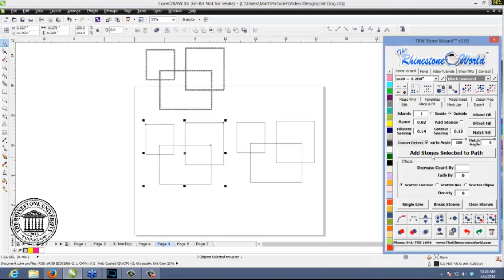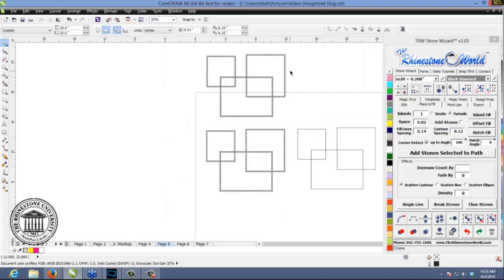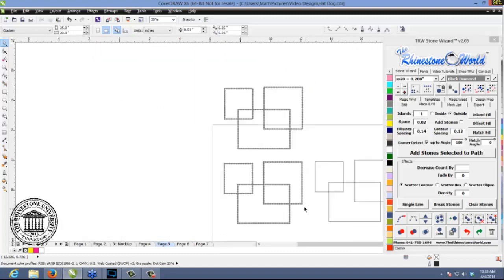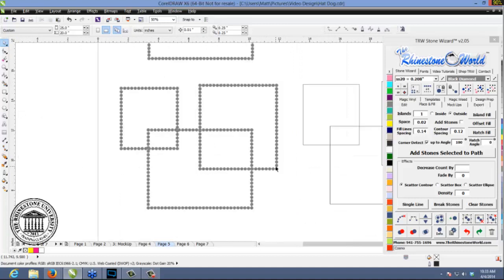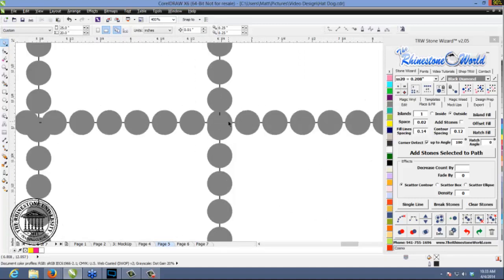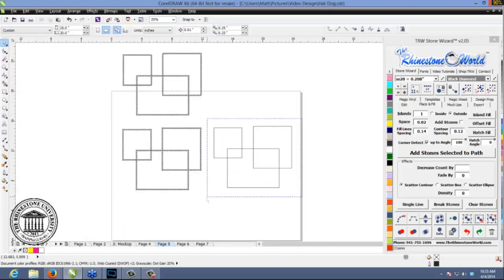Let's go ahead and hit corner detect, add stones to path. Perfect, perfect, perfect. So it hit all the corners perfect. See this corner here overlaps when I did corner select, perfect. Okay, but look what we still have. Overlaps, overlaps, overlaps. Now I'm going to show you scenario number 3.